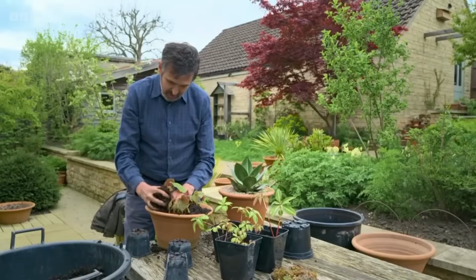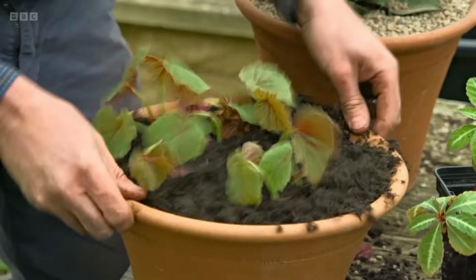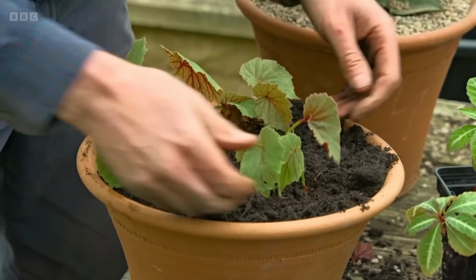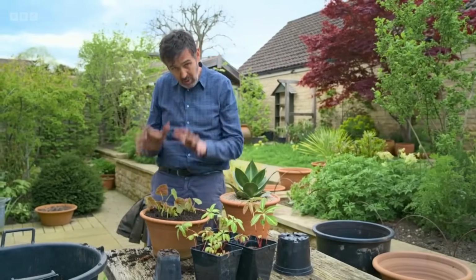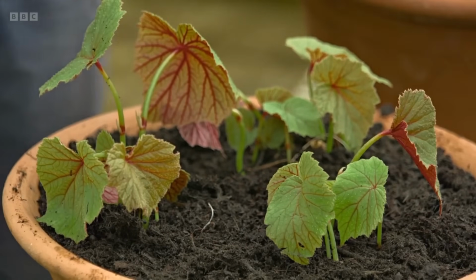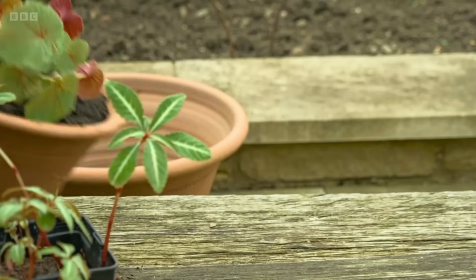All I'm doing is just working those in carefully and then gently water it in. It will go back in a shady little protected spot. Probably for the next 3 or 4 weeks, it will start to get some rooting and then it can come out. There you go. That is East Asia in a bowl.